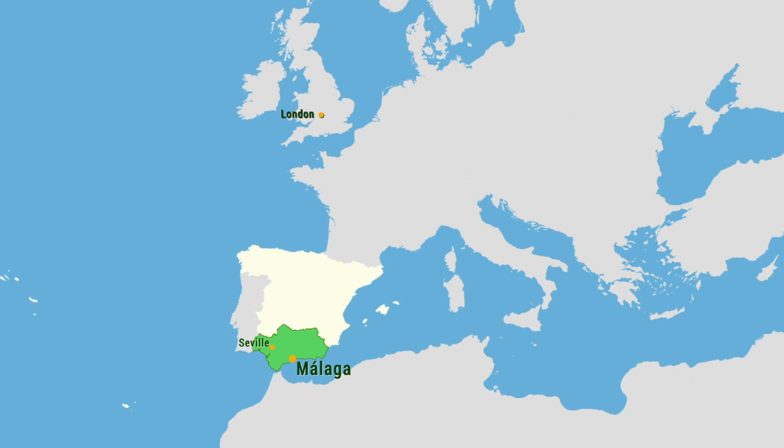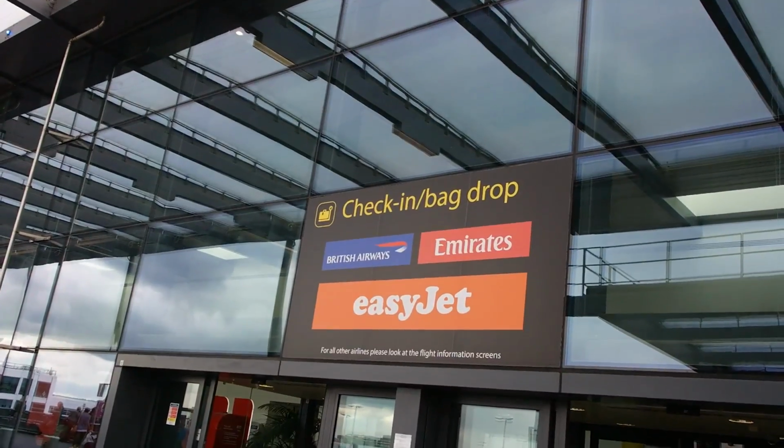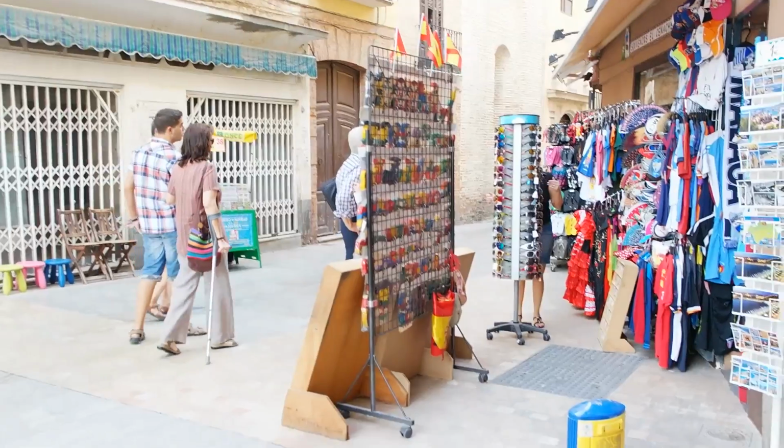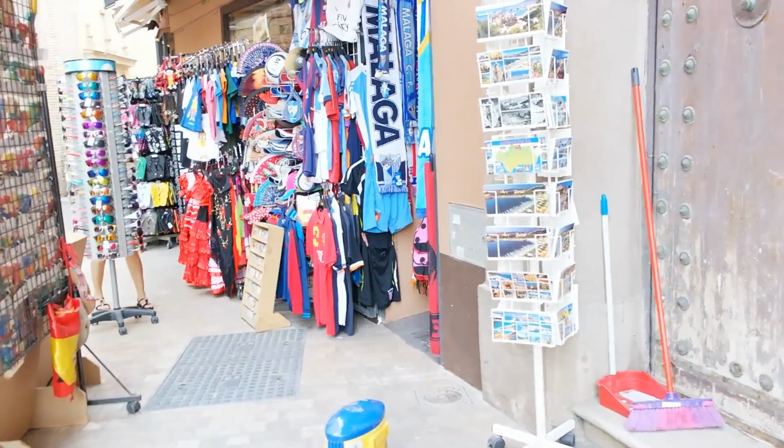There's lots of ways to travel to this region. If you're coming from North America, you can fly to Seville, but this time I'm flying from England and I found a cheap flight to a coastal city called Malaga. We'll look at the historical sites and learn some practical tips on how to get around the city.